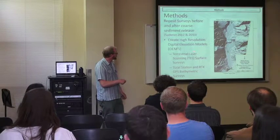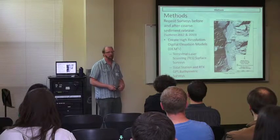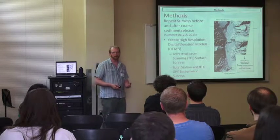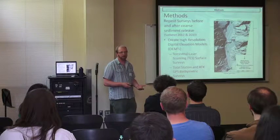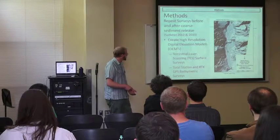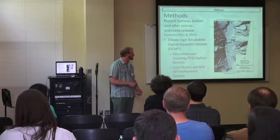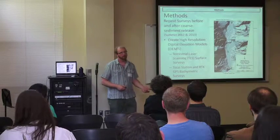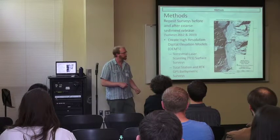And what I'm doing is I'm using our terrestrial laser scanner, or ground-based LiDAR, to get high-resolution digital elevation models of the surfaces of the bar. So we're talking centimeter accuracy of what's going on in elevation change. And then on top of that, in the channel where the laser can't penetrate, I'm using total station or RTK surveys to understand the channel morphology of how it's changing underwater at that point.